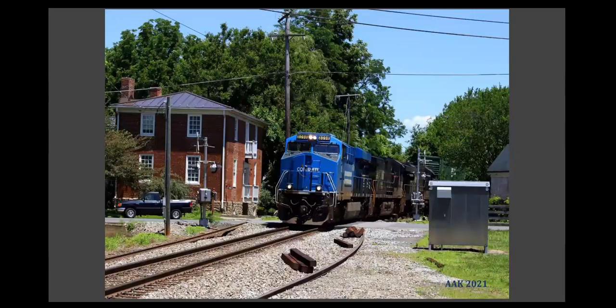And then this is coming through downtown the Plains, Virginia. So this is a telephoto shot coming through the Plains. My first time ever being in downtown the Plains. Most people shoot at the iconic former NW depot there, but this is my first time actually going into the downtown part of the Plains.